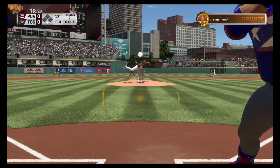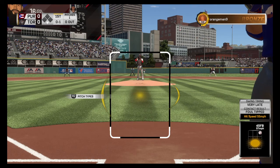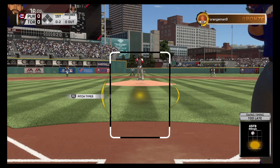Series matchup between the Phillies and the Titans. Who's going to win this showdown between these two? Find out next. Waved at and missed, and he's behind 0-2.